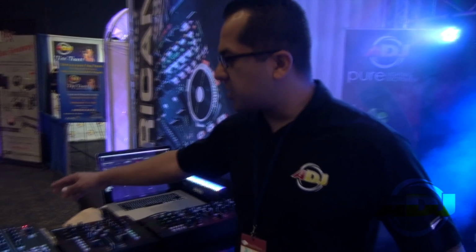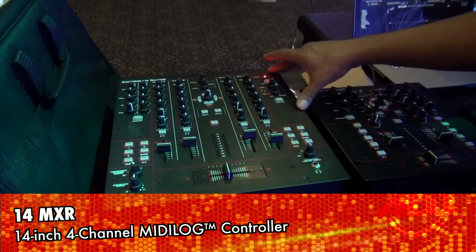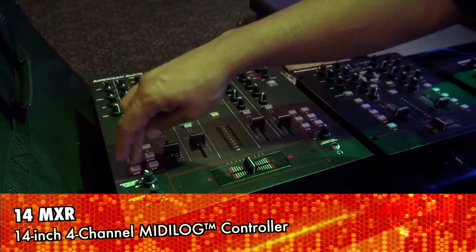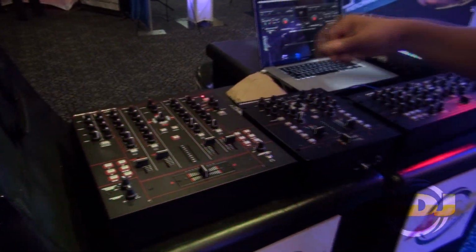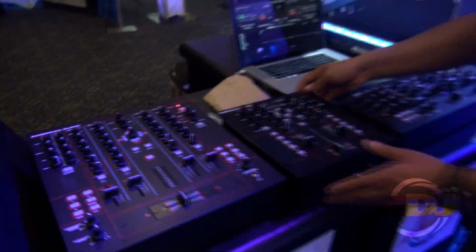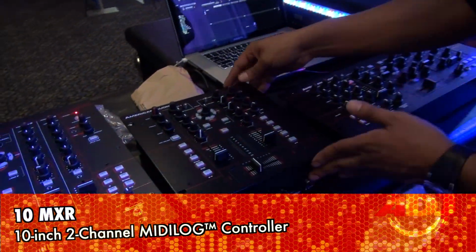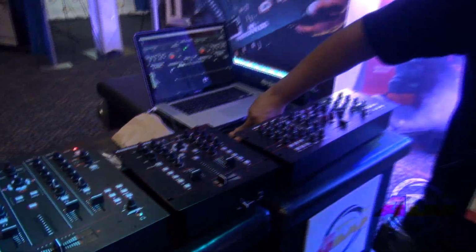Also, we have the 14MXR, which is pretty much the same thing, four channels, but it's more of your club style, maybe mobile DJ style mixer. You have your four channels, you still have your cue points, and then your play, three-band EQ. On all of these, you'll notice that we have the same jog wheel that's on the VMS2 to make toggling through your library and your effects very easy. And we also have the 10MXR, which is the 10-inch style mixer for the series. Two channels and still all the cool features. And all of these, like I mentioned before, come bundled with Virtual DJ software.